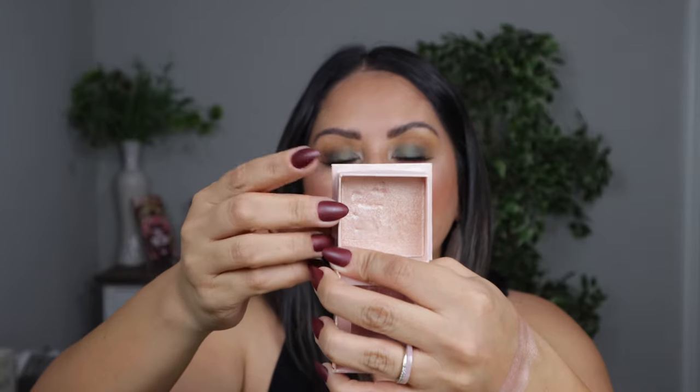There you go. And then I started thinking, well, what are the two go-to highlighters in my collection that I love? And although I love the Chantecaille, I use that a lot. For a very long time, my go-to and my holy grail was the Cookie highlighter from Benefit. And so I wanted to swatch it compared to that and see what we get.